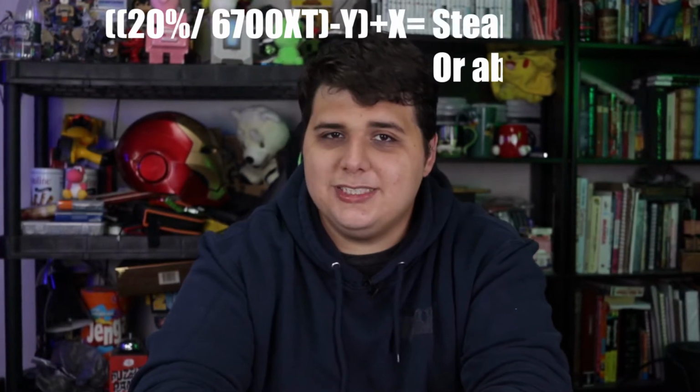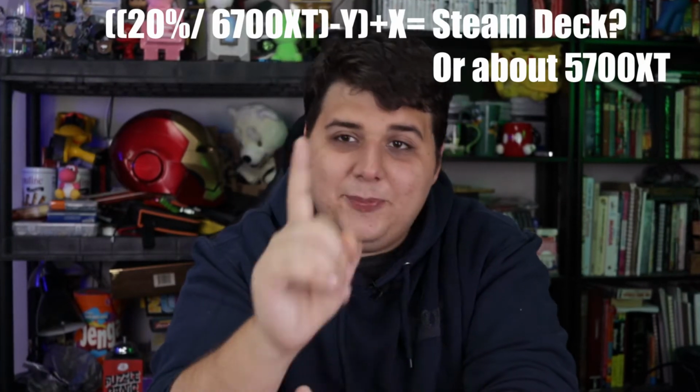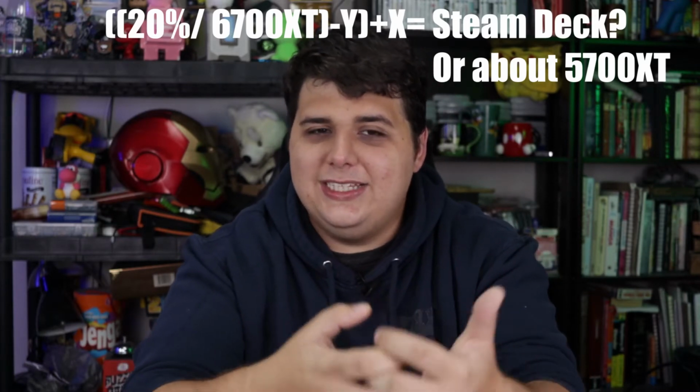And the answer is about 20% of a 6700 XT minus a small percentage, around 4%, for a decreased clock speed, because it actually runs at a lower clock speed per each CU inside the Steam Deck. Now that sounds really complicated, but if my math is correct, it should actually be very close to a 5700 XT at its normal configuration, because that's around 4 to 5% more or less efficient than a 6700 XT. So with that out of the way, all we have to do is get 20% of the 5700 XT's performance, and then we should be able to see what roughly the Steam Deck is capable of doing.